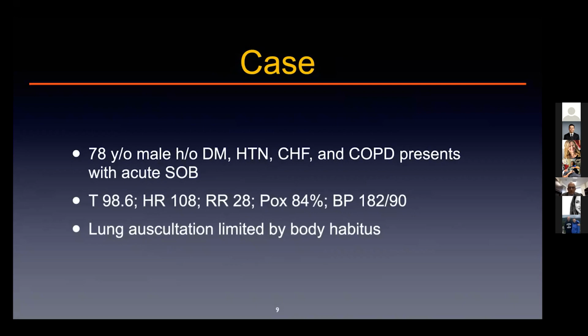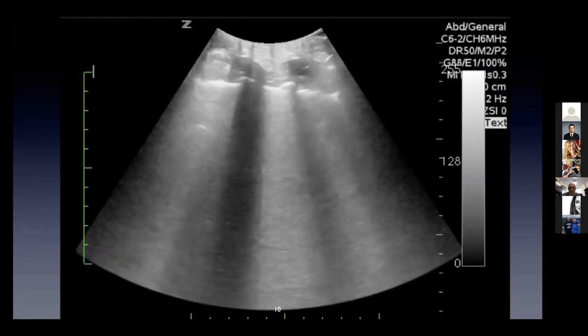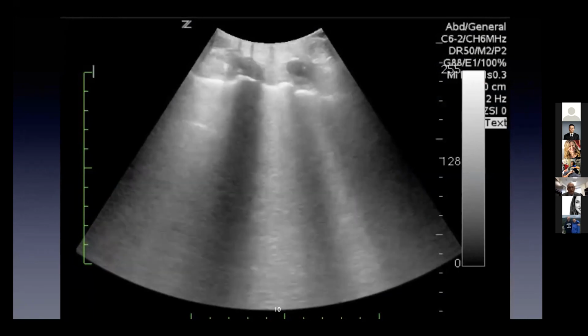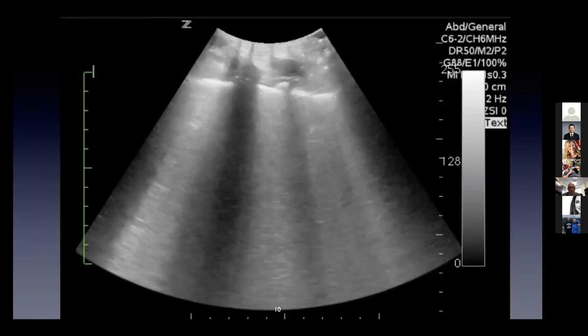However, nowadays, shortly after arrival, the probe is placed on the patient, and very rapidly we can see B-lines, diffuse B-lines. And if this image was also obtained from the other side of the chest, we know that we're dealing with acute pulmonary edema, and we can initiate treatment in a rapid manner.